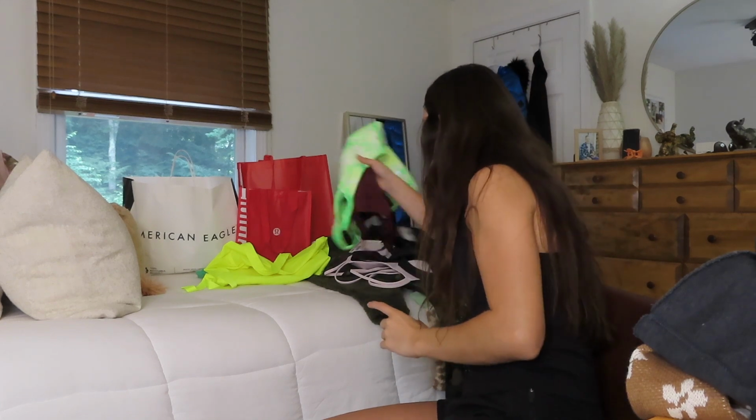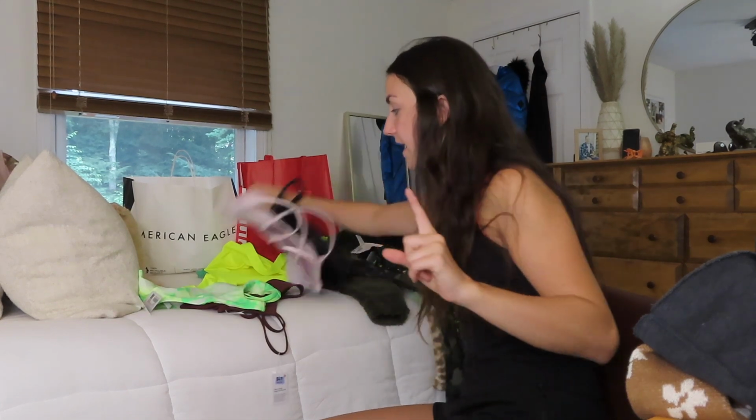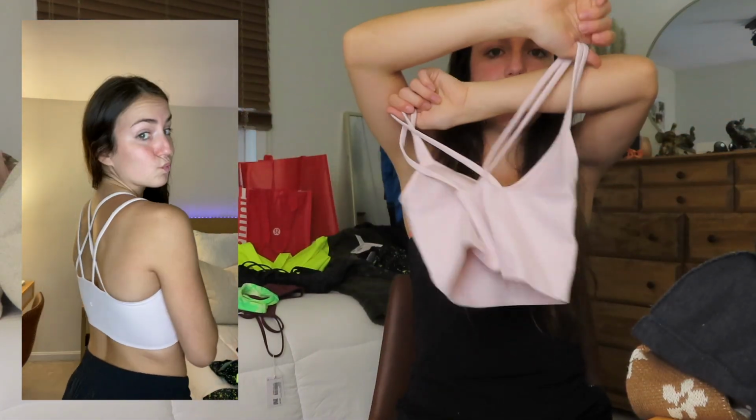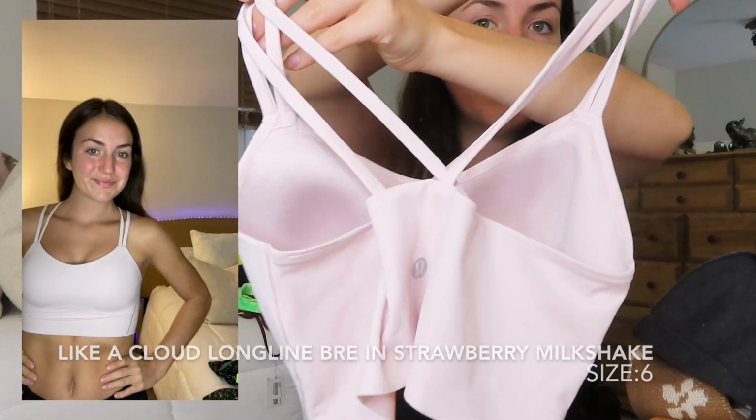I went a little nuts this summer, but I will say most of it was from the outlet. So first off, I got this sports bra. It's like a cloud, I think it's what it's called. Yeah, long line bra. And I got it, I don't know if it's a size 4 or 6. This one might be a size 6, but I fit 4 and 6. Yeah, I love it so much.